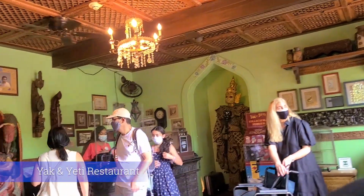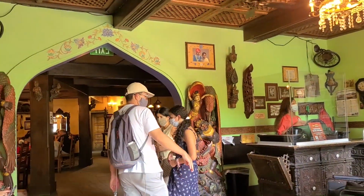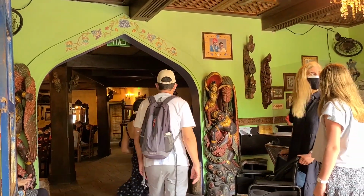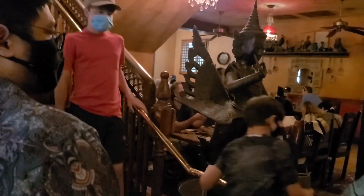We're here waiting for our reservation time, which is 2 o'clock for lunch, and we're just waiting to come in now. It was kind of interesting. I got a text message saying that Southern California, outside of LA, outside of Anaheim.